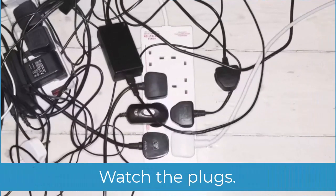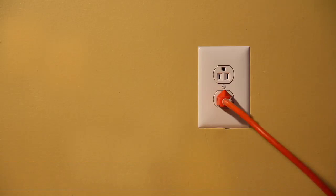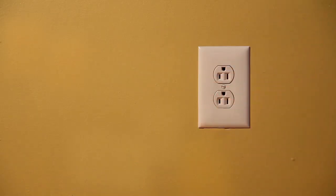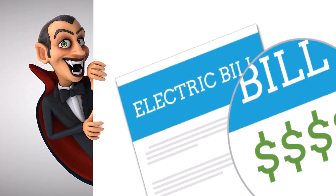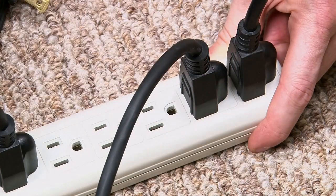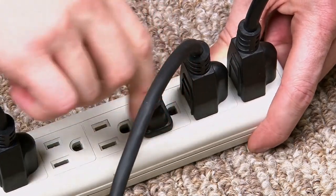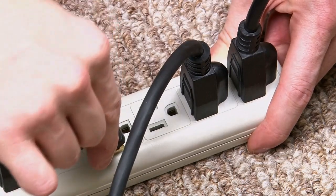Electronics suck electricity even when they're turned off. Be sure to unplug all unnecessary electronics when they're turned off. According to the Department of Energy, these energy vampires can cost you an extra $100 a year. Another trick is to use a power strip for all your electronics, so you can simply switch off the power strip when items are no longer in use.